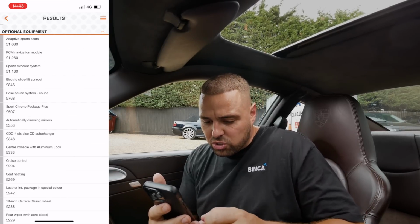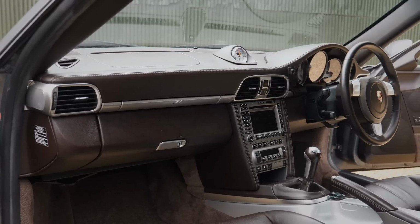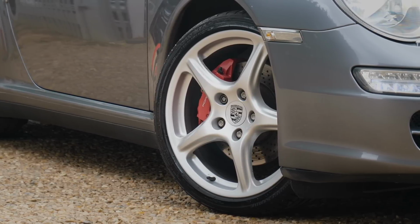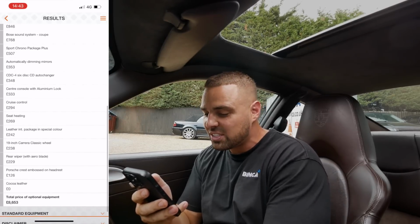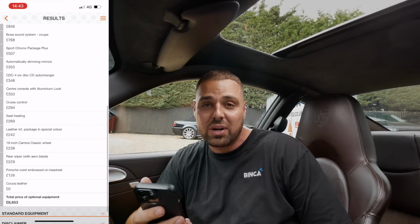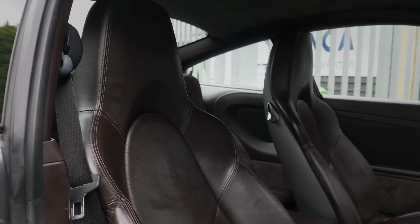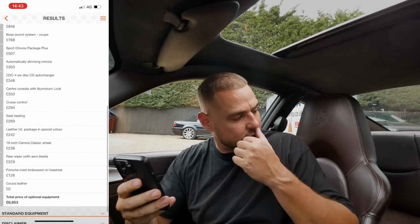So, cruise control, £294. Seat heating, £269. Leather interior package in special colour, 242 quid. 19-inch Carrera classic wheels, £238. Porsche crest embossed on headrest, 126 quid to get that Porsche crest embossed on your headrest. I think it's worth it personally, but it's absolutely crazy that they didn't just do that on every single one of their cars, but they didn't. They charge you for it. Cocoa leather, zero option. I suppose that would have been part of the special leather package option at 242 quid. So it's called Cocoa. Looks good. So that's all the specs talked about.